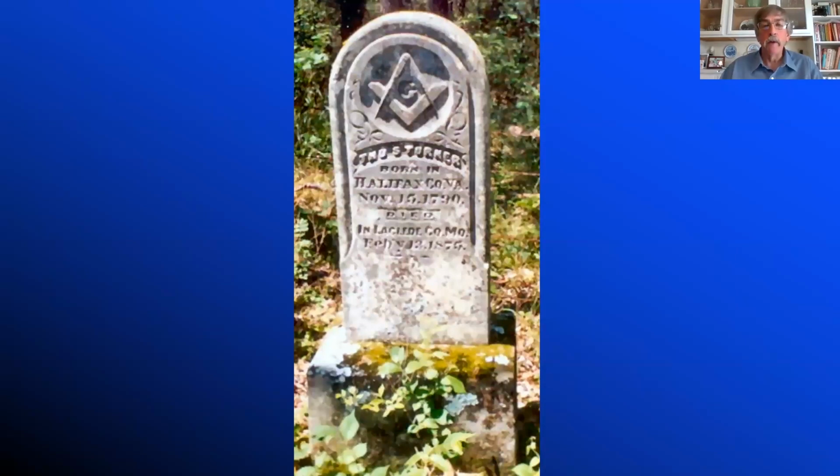And then people also started to put symbols that represented the individual on the stone. In this case, this is a Masonic symbol. This person was in the Masons. This is a neat stone too. It tells where they were born, Halifax County, Virginia, and they died in Laclede County, Missouri.